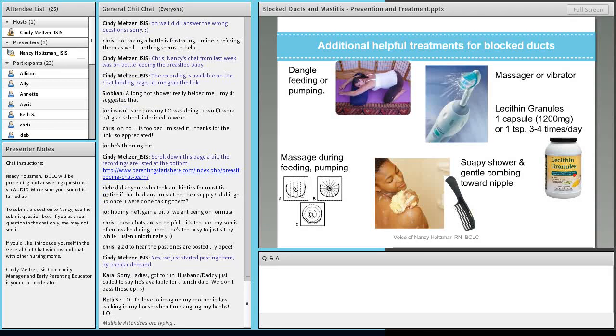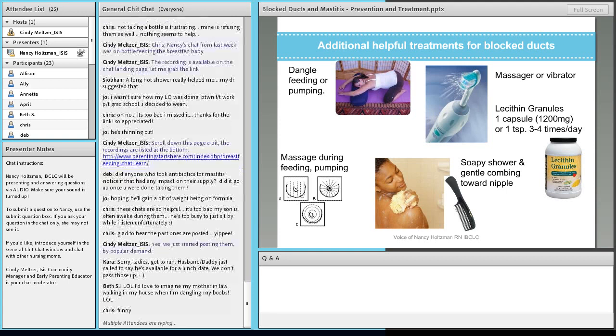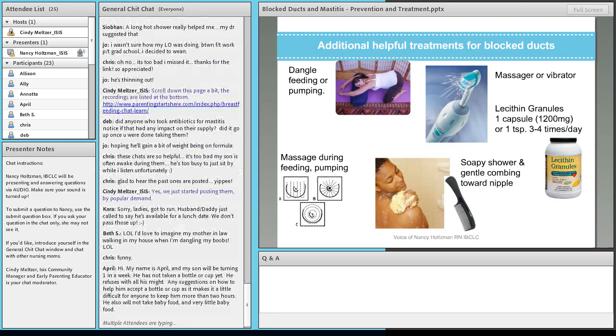And then lecithin is a common food additive or supplement. You can find this in your area Whole Foods or health food store. It comes in capsules or granules, and if you're buying it loose in granules, you can use 1 teaspoon 3 or 4 times a day. Sprinkle it into yogurt or something that you'll eat. It doesn't taste bad. Or it comes in capsules and 1,200 milligrams 3 or 4 times a day. And people that have chronic blocked ducts or chronic blebs or milk blisters sometimes do find that lecithin is helpful.